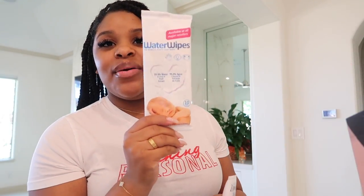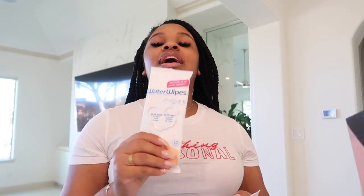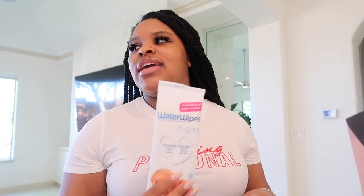We have another sample of WaterWipes in this one. The other one we had Honest wipes. These are WaterWipes, which can be used for any and everything. They are 99% water and 1% fruit extract. So they're healthy and, you know, vegan. So it's not regular water and towels don't work? No, you need wipes. So yeah, I want to try those, so we have those.